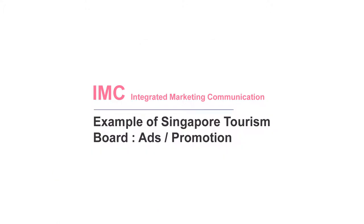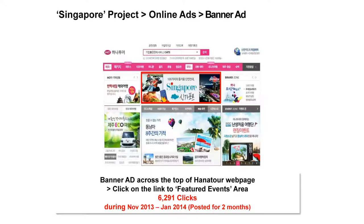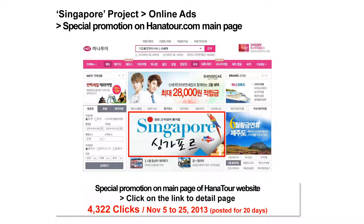Now is the time to promote the contents and travel products in which we put effort. The Singapore project was promoted on the main website using a banner in the middle, where 150,000 visitors visit on average. We have maximized the advertisement effect by placing the main page just below the banner of the center.